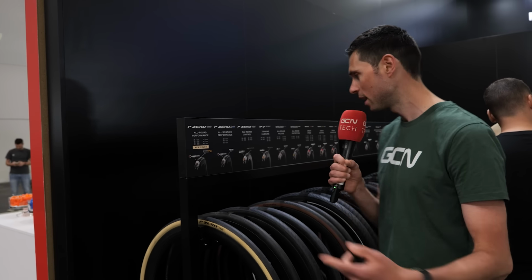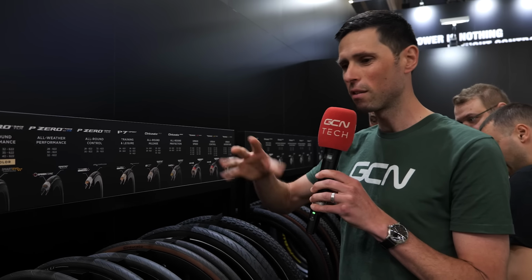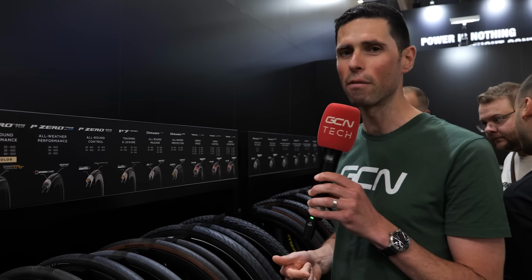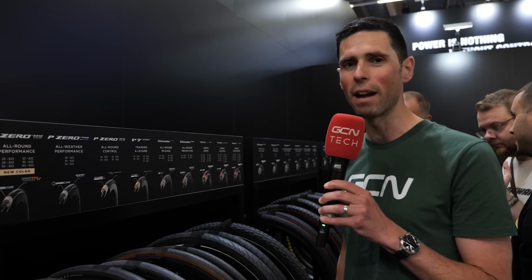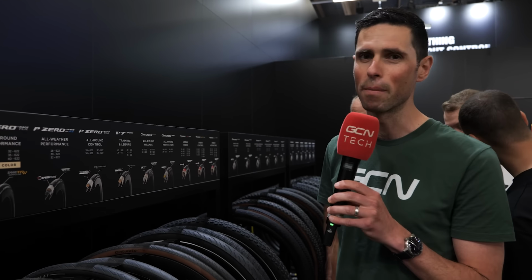I really like that. And then if we move up slightly, there's also a Cinturato all-road tyre, which I also really like the look of. It's got a super slick central section and a slight bit of tread on the side. So kind of really fixing that all-road market of a bit of road riding and a bit of light gravel riding. I'm really keen to try that tyre out. Also, it's available with a classic brown sidewall, which does it for me.